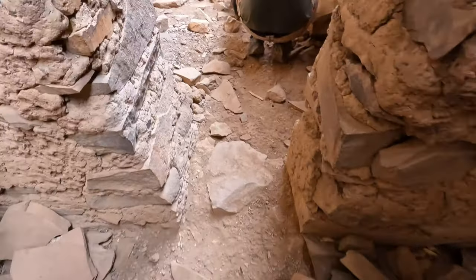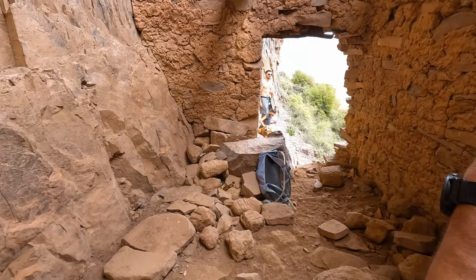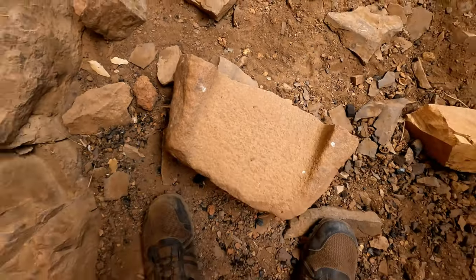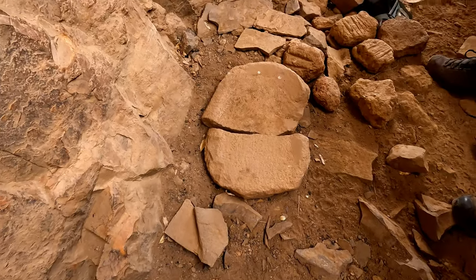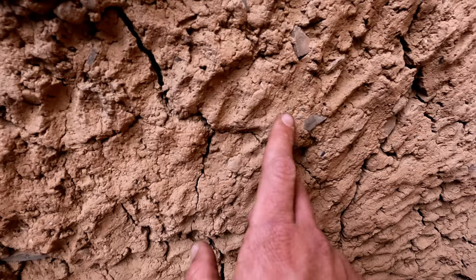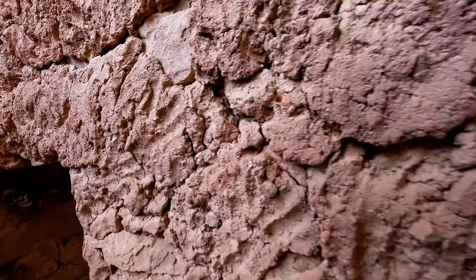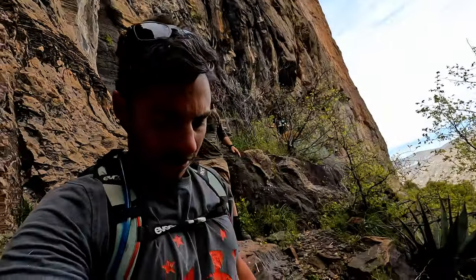Yeah. Right there. This dude knows everything. So probably almost 1,000-year-old metates. For sure. How cool, man. And then that view. 1,000 years? See the little fingerprints in there. These guys all knew each other. Well, over there is the Devil's Chasm.